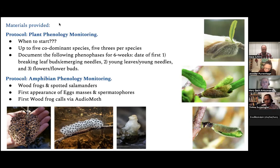Now to the plant phenophase. Like I mentioned previously, we should be looking at up to 5 codominant species in the vernal pool periphery, within 5 meters, if you actually can find a minimum of 5 individuals of a single species. If you can't, you go up to 10, right? And I said up to 5 codominant, not minimum of 5.